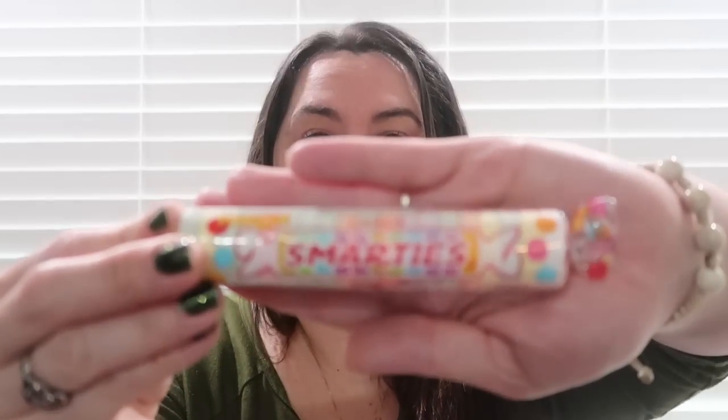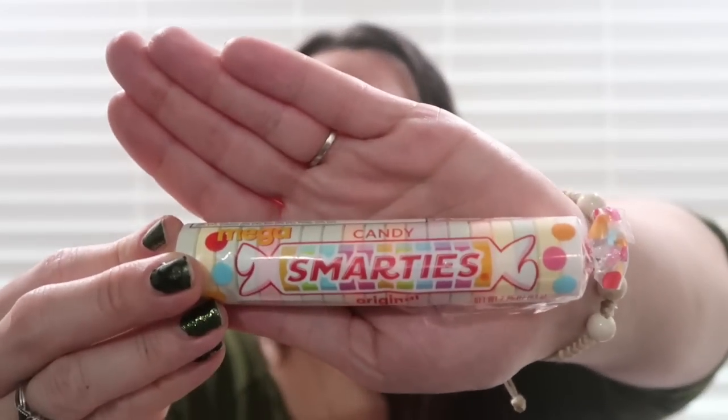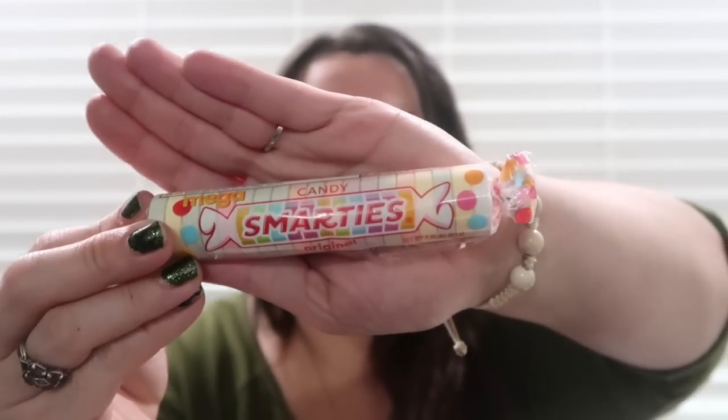And then I saw these giant ones. So it's almost more like a gag gift, but I think he's really going to like them. But they're so big. And you know what this reminds me of?